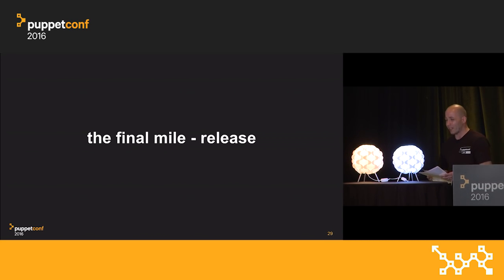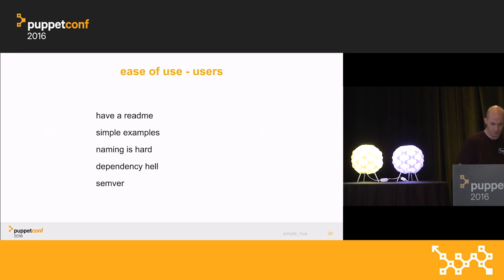So we now have a functioning module, but that's not really enough. That just means that we can do things. It doesn't mean that we can get anyone else to use our module, because we haven't put it anywhere and we haven't done anything fun for it. So what we really want to do is make it useful for users and also developers that are going to look at this. So I'm just going to talk very briefly about how to make things easy for your users.